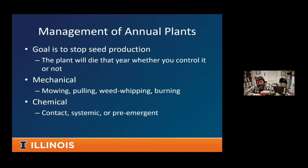And so when you're managing an annual plant, very similar to the biennial plant with garlic mustard, your goal is to stop seed production. That plant's going to die at the end of the year, whether you control it or not. So you don't really care necessarily about killing the plant. You care about stopping that seed production. And you can do that in a bunch of different ways: mowing it at the right time, pulling it, burning it, weed whipping. As long as your timing's correct, you can really reduce or eliminate the seed.